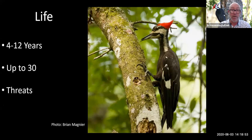Now, the few that are endangered, and we do have one right here in Florida, the red-cockaded, has a very, very specific forest type that it depends on. And that forest type is vanishing rapidly. And so is that species of woodpecker. And there are a couple of other examples.